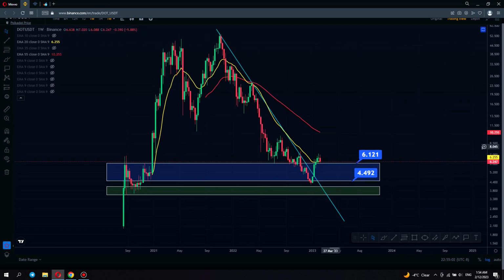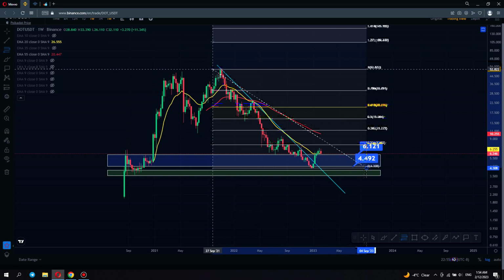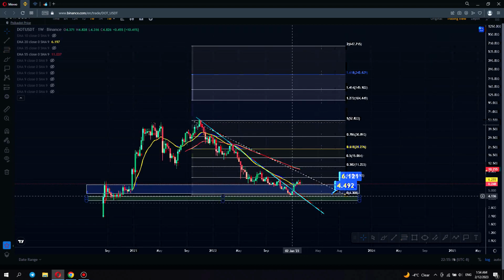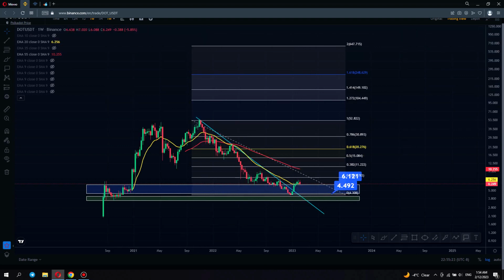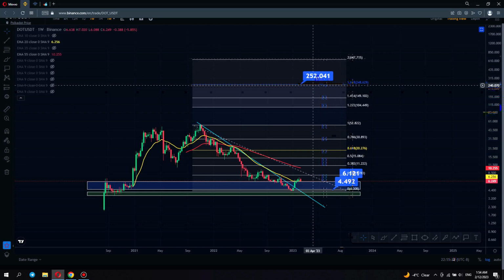So I have a good position of Polkadot. If I bring out a Fibonacci retracement, let's place some targets, and let's assume that we have printed the bear market bottom, which for now we don't know if this is the bottom at $4.30. It could be. It very well could be. So if that is the bottom, we take the November 2021 high, and we have a technical target all the way up at $252. As you can see, that would be a 3,900% move to the upside.